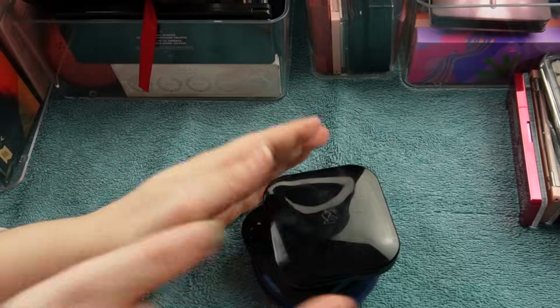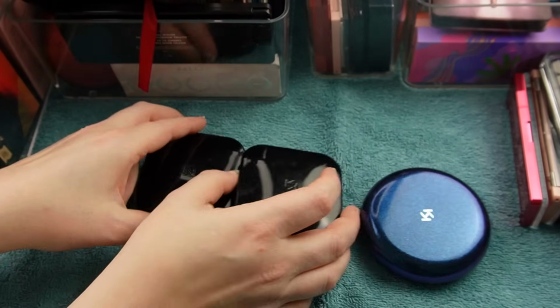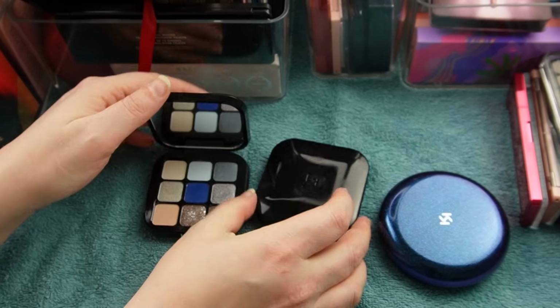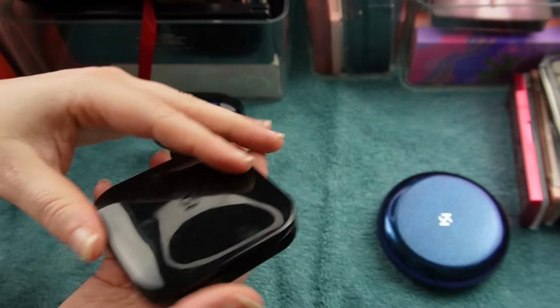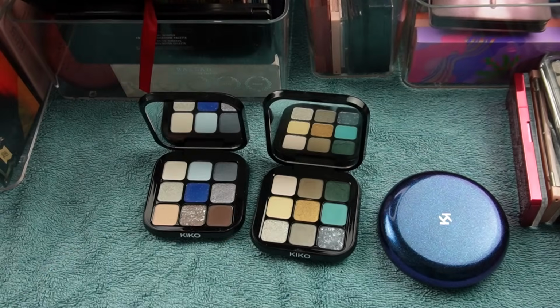And I have been telling you for years now how I feel that Kiko eyeshadow palettes aren't the best. You just saw me keep one. And I think that these, what are these called again? The Glamour Multi-Finish palettes are nice. Mine just came a little bit broken because I have one shattered shade right there.